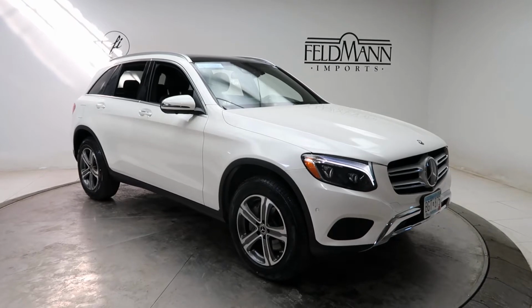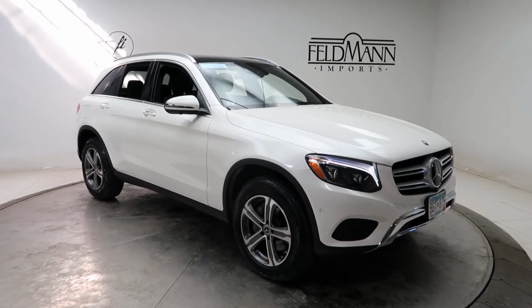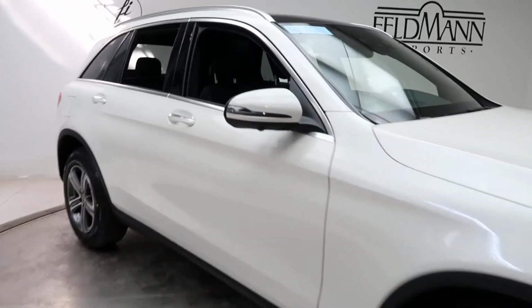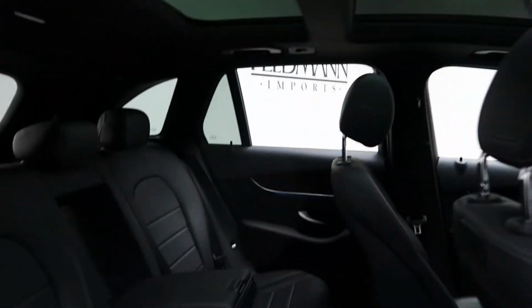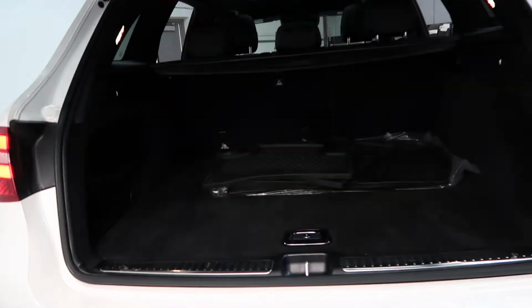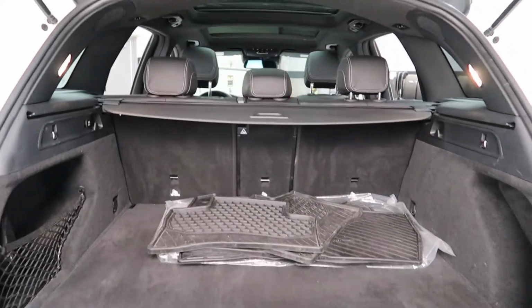This one has the lighting package, which is going to give you adaptive high beam assist, full LED headlights and tail lamps. Black MB Tex interior, panorama sunroof. GLC 300 4MATIC badging, power liftgate, set of all-season and regular floor mats, fold-down rear seats, cargo cover.